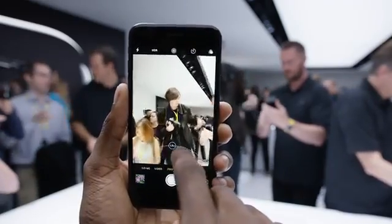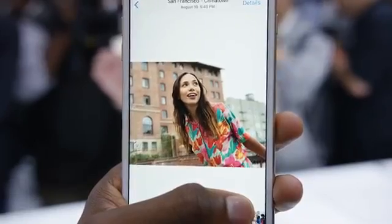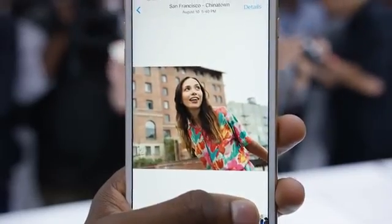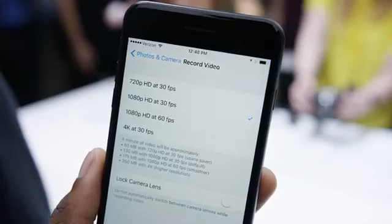We're even expecting an update to the software for the 7 Plus that will add a camera mode called Portrait that will add a subtle blur to the background of your human subjects. So lots of interesting stuff in the camera that I'm hoping works as well as it seems. No doubt I'll be hitting that hard in the full review of this phone.